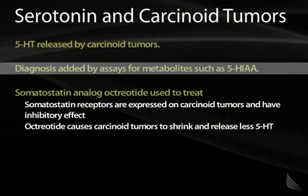The diagnosis of a carcinoid tumor is aided by assays for metabolites such as 5-HIAA, or 5-hydroxyindoleacetic acid, which is a breakdown product of serotonin. Not all carcinoid tumors will release serotonin. However, an increase in the 24-hour urine 5-HIAA is diagnostic for a carcinoid tumor in a patient that also has an abdominal mass.